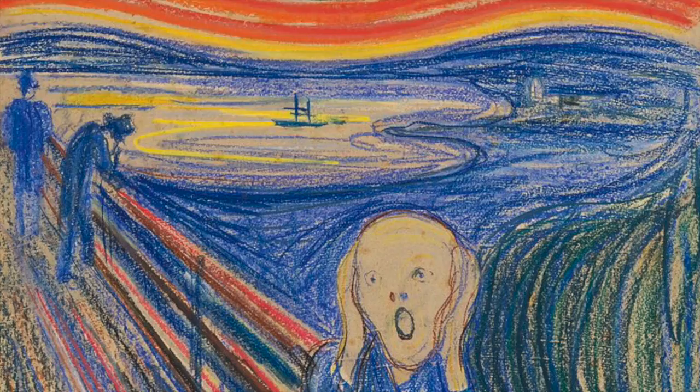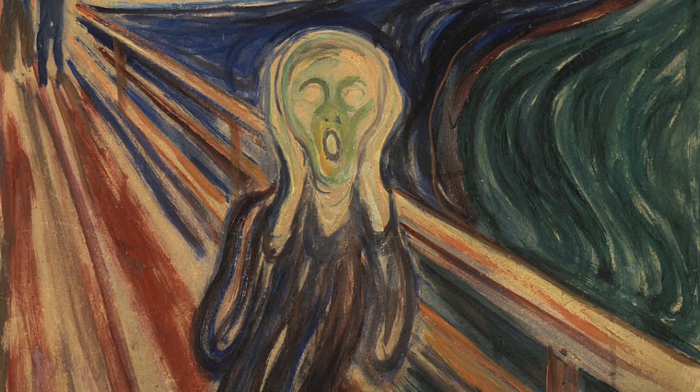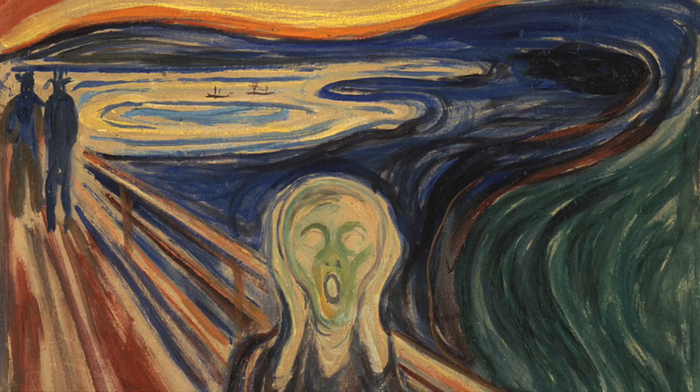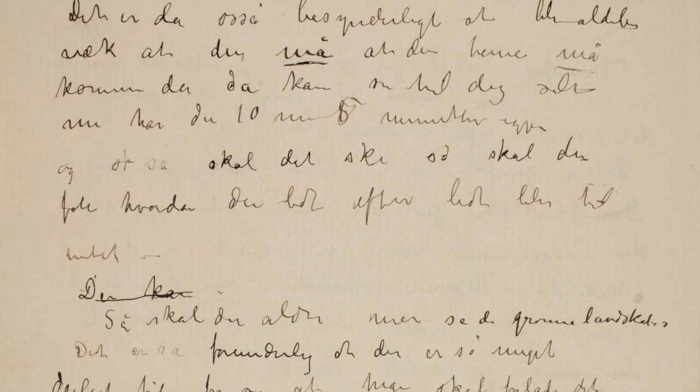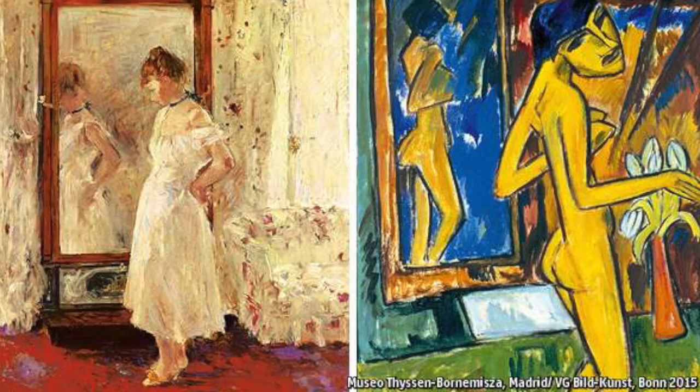Edvard Munch wrote in his diary where the inspiration for The Scream came from. It stated, "I was walking down the road with two friends when the sun set. Suddenly the sky turned as red as blood. I stopped and leaned against the fence, feeling unspeakably tired. Tongues of fire and blood stretched over the bluish-black fjord. My friends went on walking while I lagged behind, shivering with fear. Then I heard the enormous infinite scream of nature."